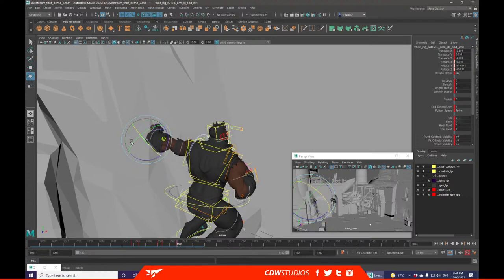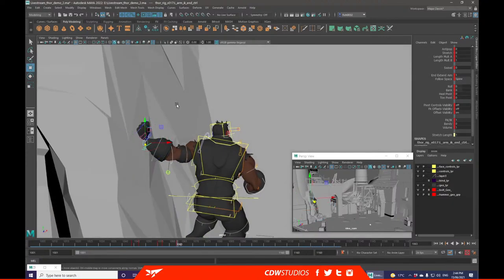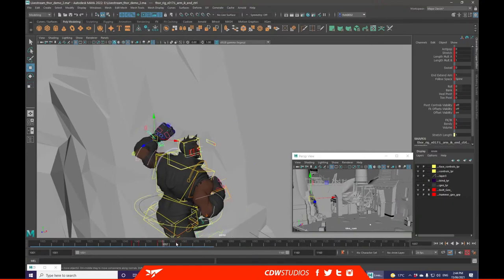Some of the contacts will be a little bit rough until I go through and key the location so it's no longer attached just to the hip, but it's enough to just get a rough guide of how I want things to look.